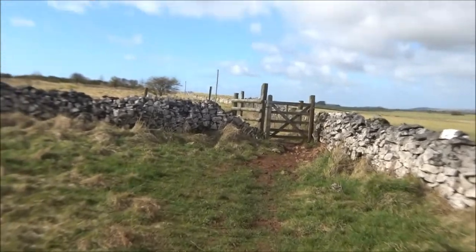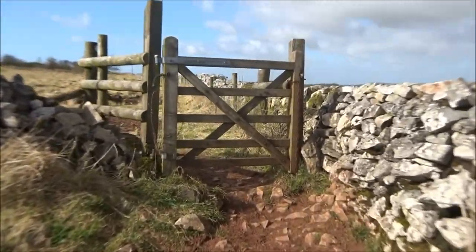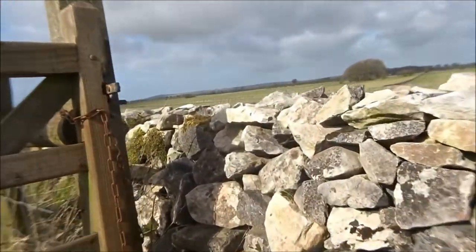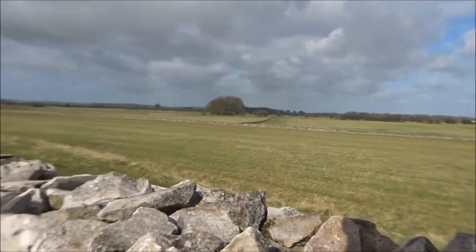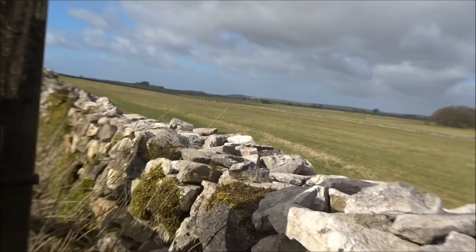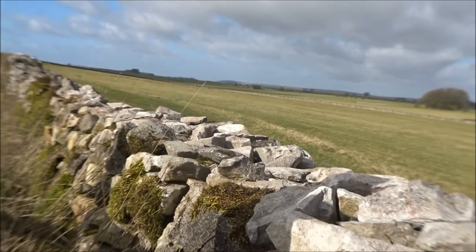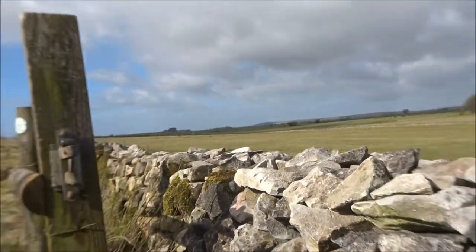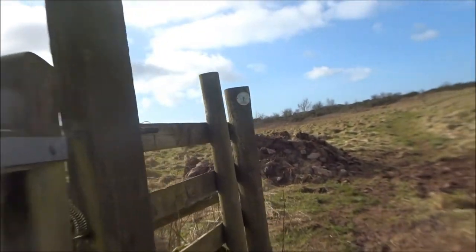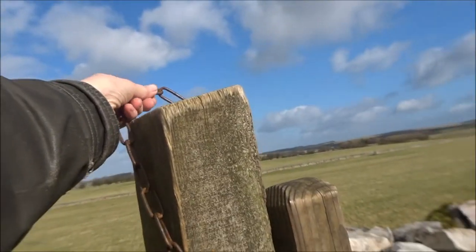Because I've got a feeling there was a big herd of cows actually on the Stoke camp. I knew I couldn't go that way. So somewhere around here or in the next field up, I got over. Yeah, I got over. Chain over as well.